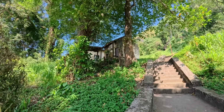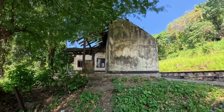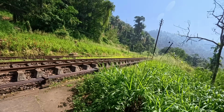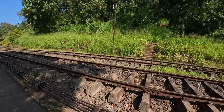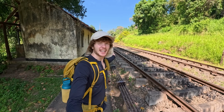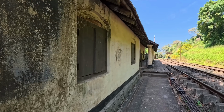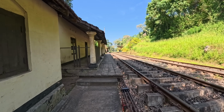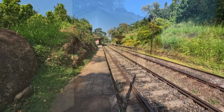Okay, we got some abandoned buildings here. Here we go. This is definitely the train station. I've reached it. Okay, objective 1 complete. Now, I'm just going to follow the train line this way. And this must be the old train station here. Looks like there's a newer one up here. There's an old one just here.